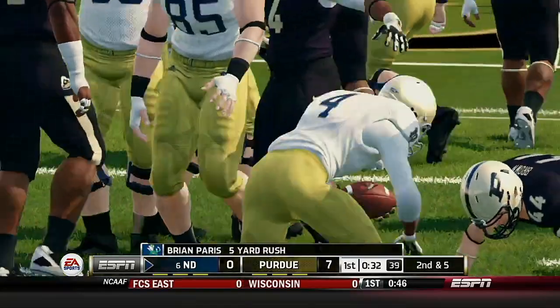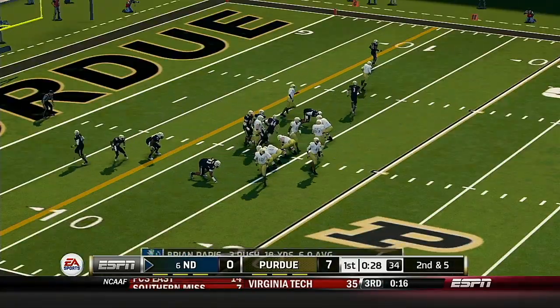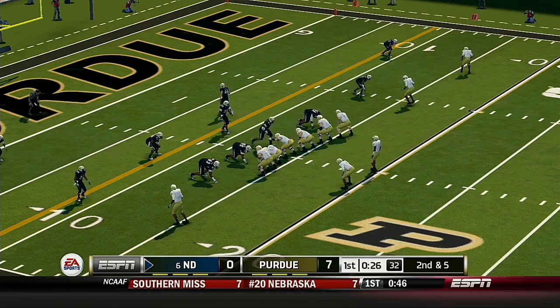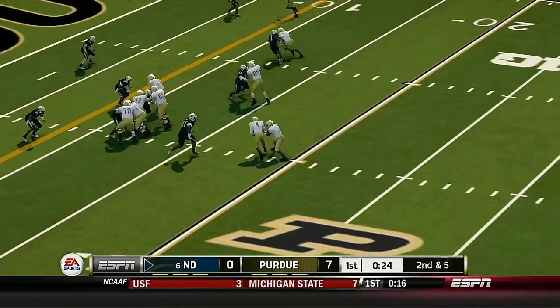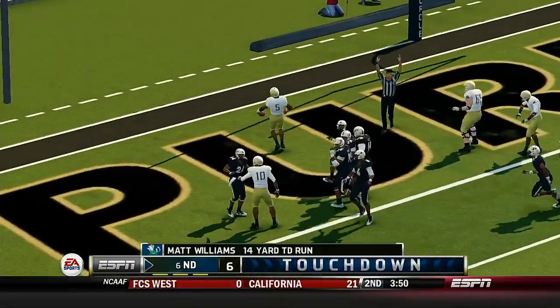Run there. That's good for a game of yards. That brings him second and 5. Got some open field. Touchdown, Irish.